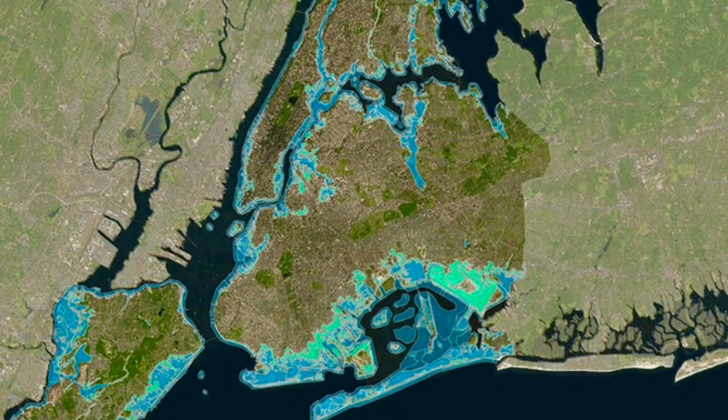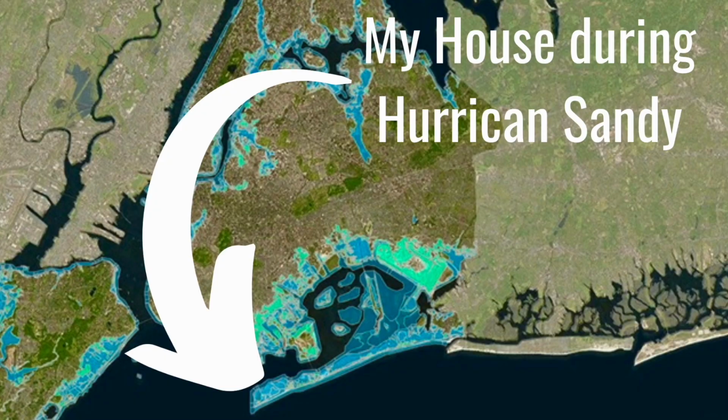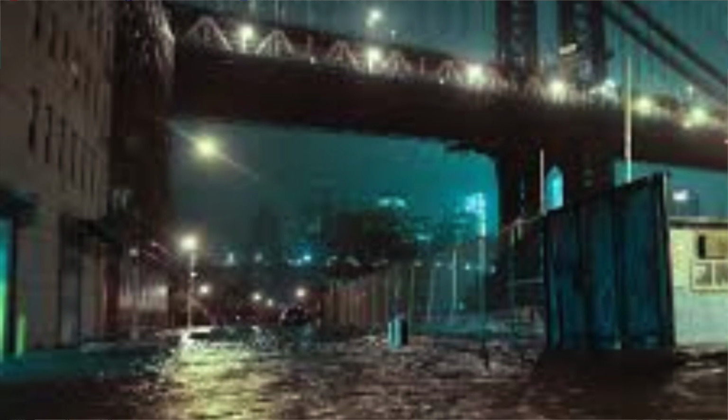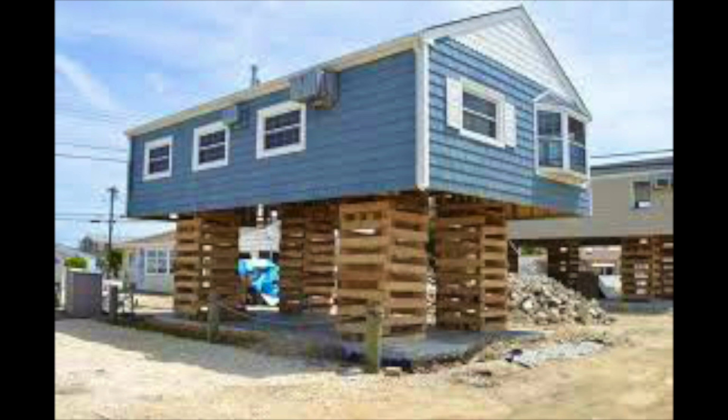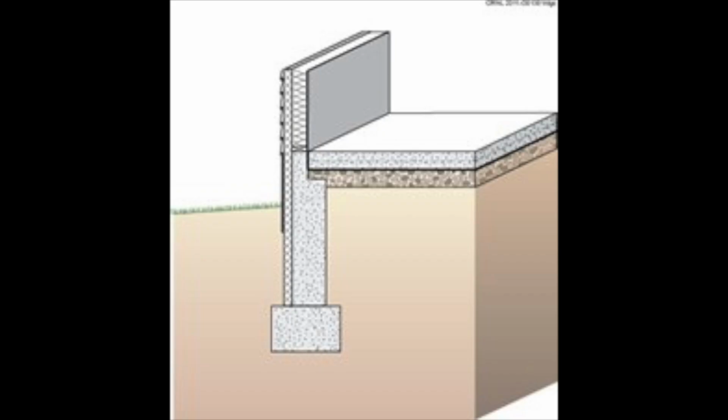Here you see the flood map for New York. That's where I lived during Hurricane Sandy. In the aftermath, a lot of the houses that weren't destroyed were lifted to come in compliance with base flood elevations. The house that we purchased in Florida is on a slab.